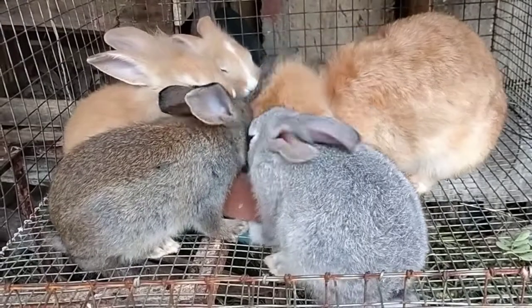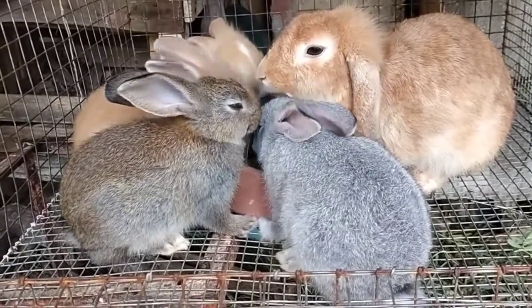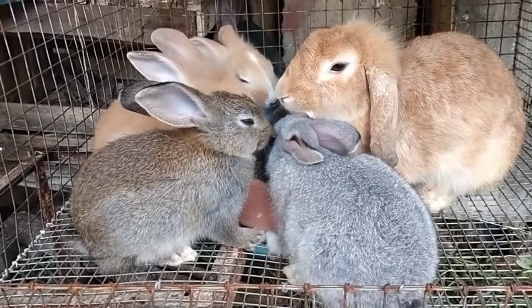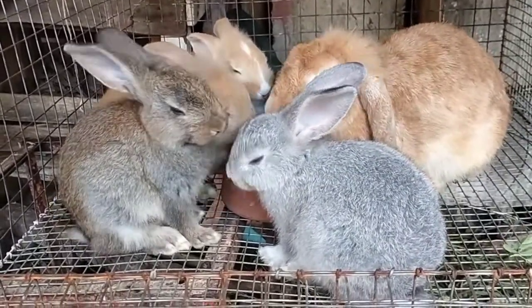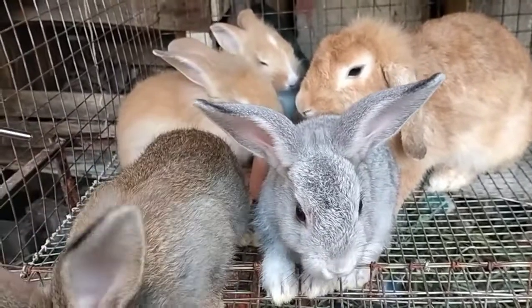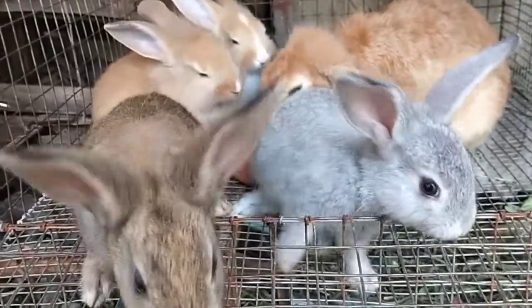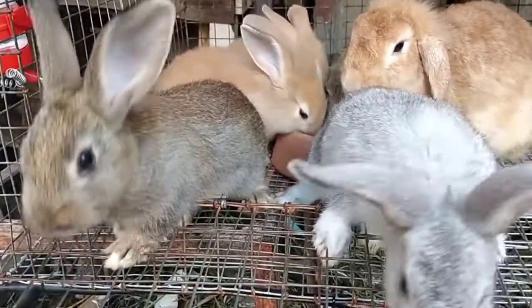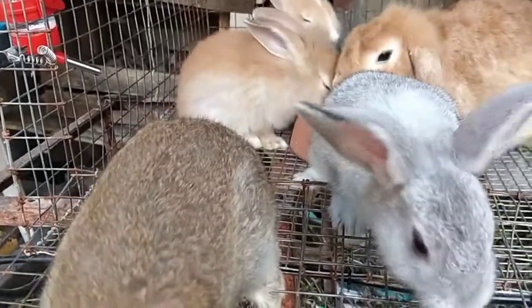So at this time they are supposed to be ready to be weighed, but I did not do the weaning time because the mother doe still has milk, so they have to dry up first the milk of the mother doe to avoid mastitis. So they're still, although they are eating already so well, they have to gain their own weights.